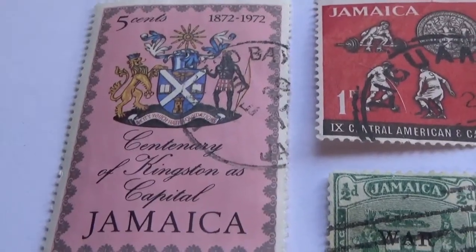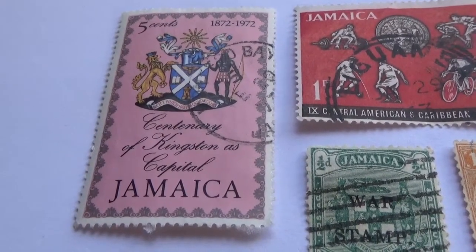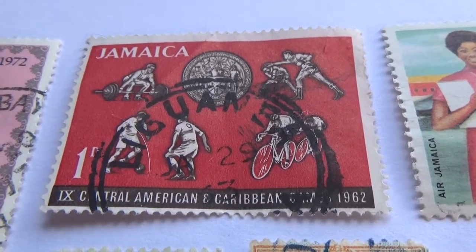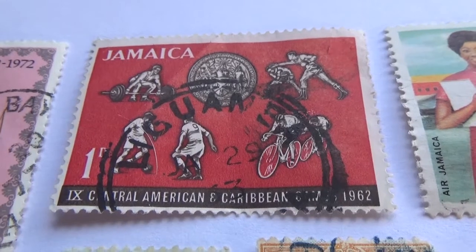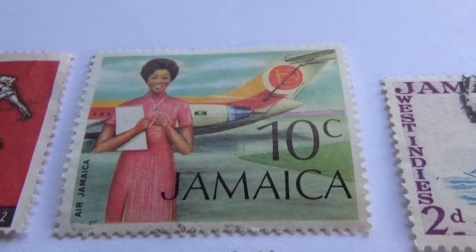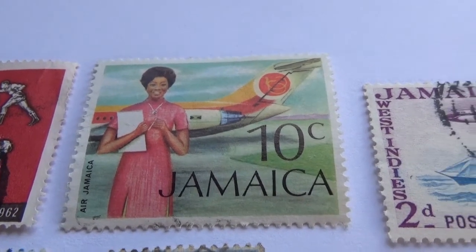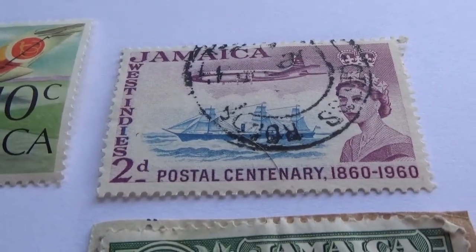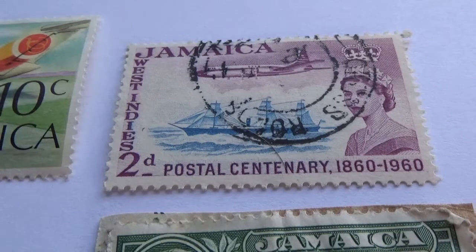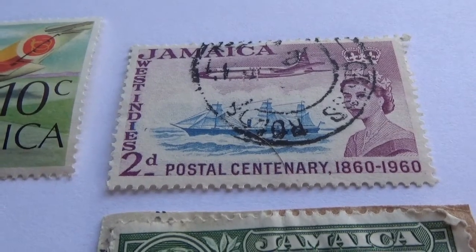Okay, right here we have the five. Very nice stamp. And here we have a one. It says 1962 on this one. Here we have a 10 cent. Look at that. The colorful plane in the background, huh? Okay, we have a 2D, 1860 to 1960. Nice ship in the water there. The plane flying ahead. Part of the West Indies.